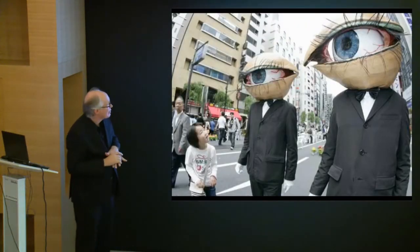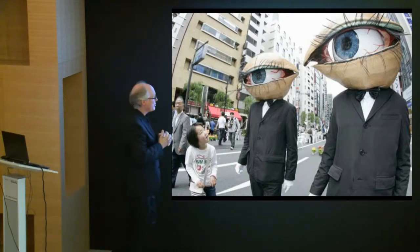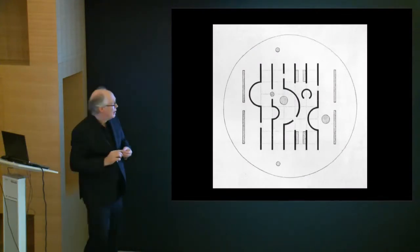And last week I found this terrific image. Remember that slide of Mr. Bayer's diagram? This is in Korea, and they actually put Bayer's people to work as flaneurs in Korea.